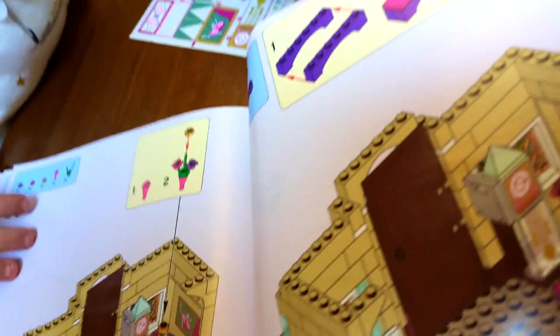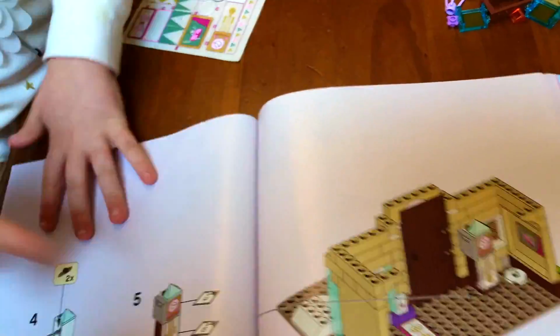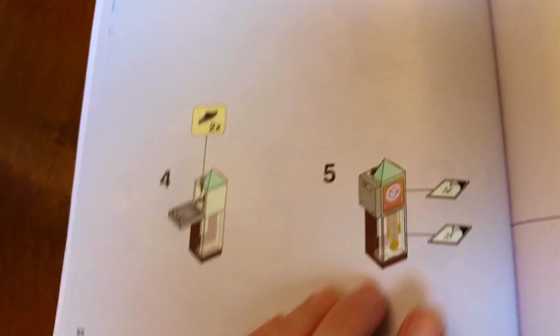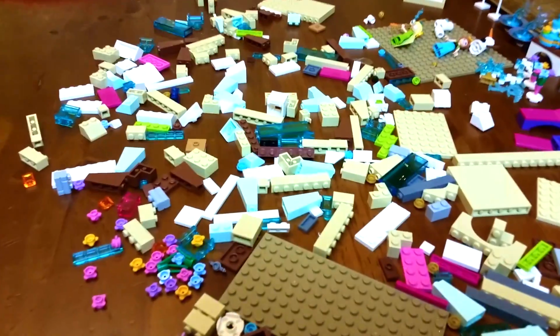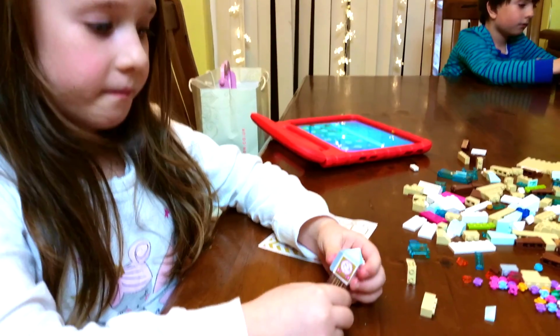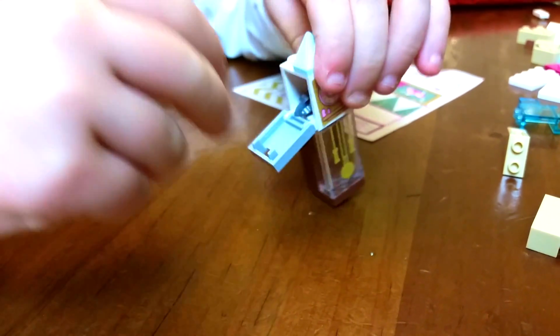Looks like we need to build a house now. Yep. We need to do a few little... Here, clock. Clock. Okay, let's do the clock. Clock. Tick tock, tick tock, clock. Okay, let's find the clock. Ready? I try my best here, but not my best there. Okay, so we make the clock.